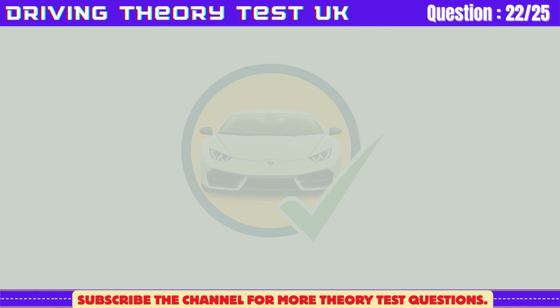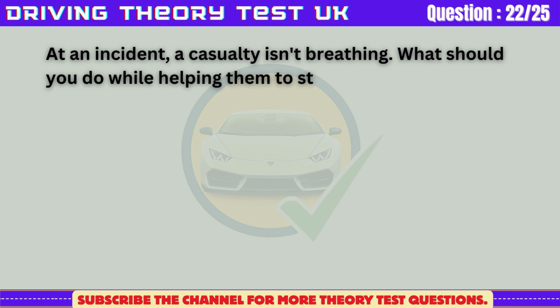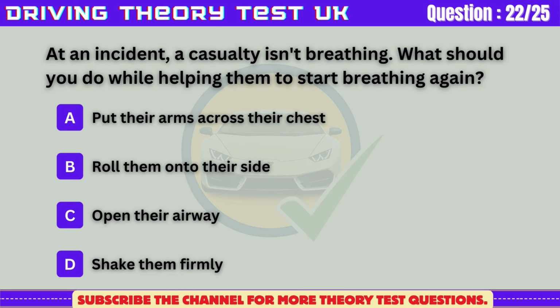Question 22. At an incident, a casualty isn't breathing. What should you do while helping them to start breathing again? A. Put their arms across their chest. B. Roll them onto their side. C. Open their airway. D. Shake them firmly.